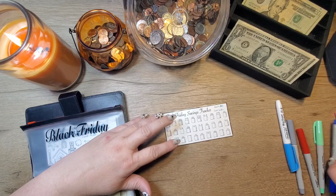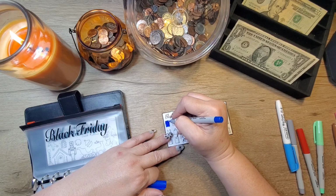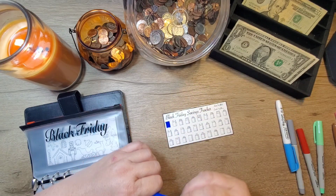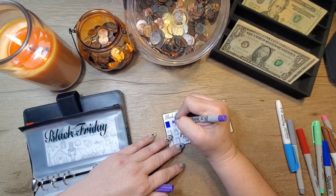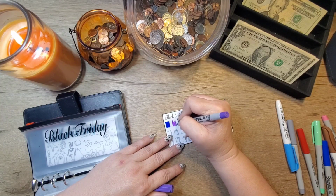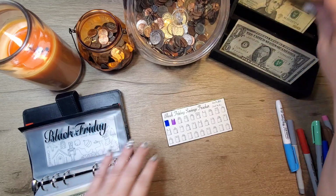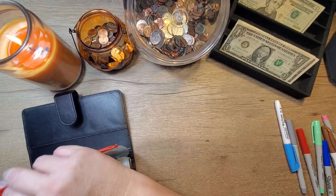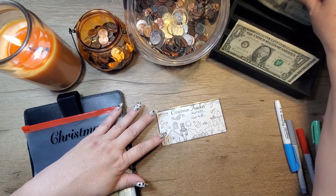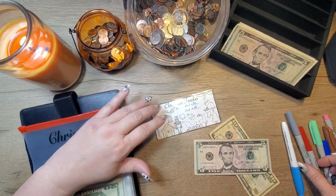Each little bag is $10. For Black Friday, and then for Christmas next year, these are 15. Okay, I made change for that 20. We're gonna put 15 in there and we'll go back and do something else with that.